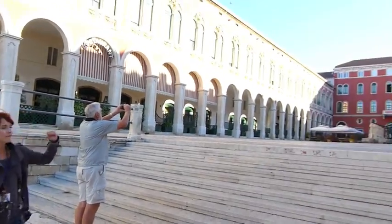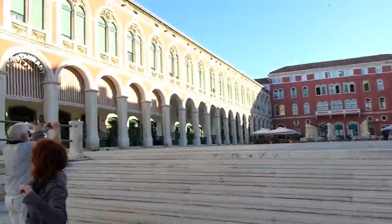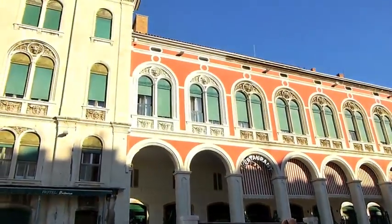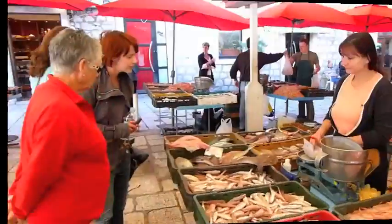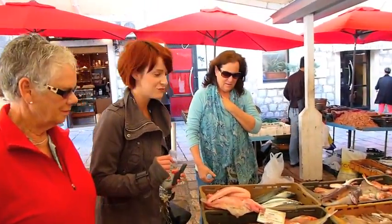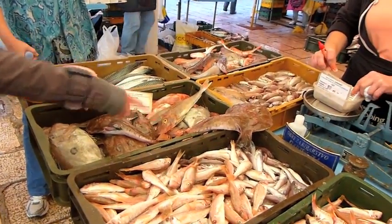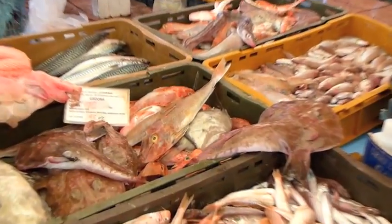This resembles St. Mark's Square in Venice, built by Napoleon. You can see the lions and all these little circles. The fish market. That's scorpion fish, maybe. Oh, yes. So we have one small example here. The red one here, you can see it.